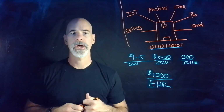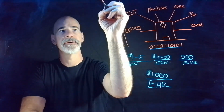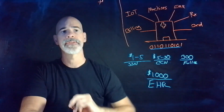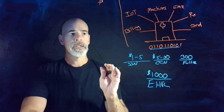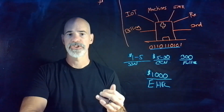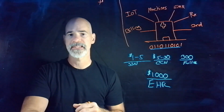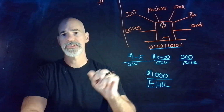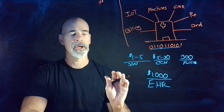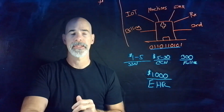So why is this so complex? Well, one of the issues is really a lack of funding, and the reason for that is that hospitals are in the business of patient outcomes and ensuring that their patients are getting the best care that they can. They're not in the business of trying to run an IT shop. So most of the financing goes to patient outcomes and ensuring that patients are getting the care that they need.